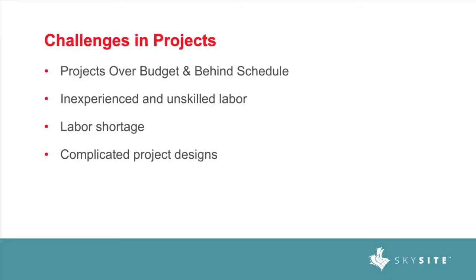So first, I thought we'd start off with talking about some of the challenges in projects. What do project teams face today, their real challenges? Okay, Jessica. So a lot of the challenges that we see, and I'm sure everybody's familiar with, is budgets and tight budgets and tight schedules. So the owners, they want the buildings done, projects done as quick as possible, but they don't want to give you very much money to do that, right?